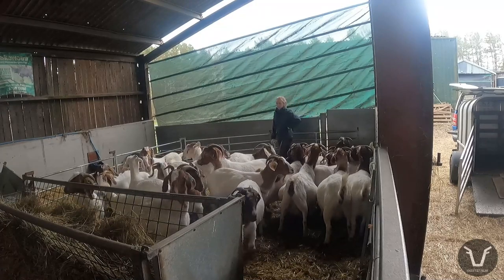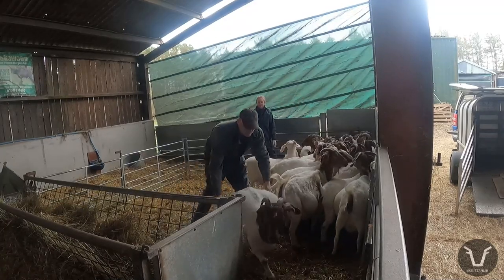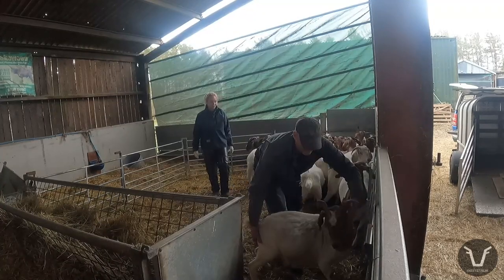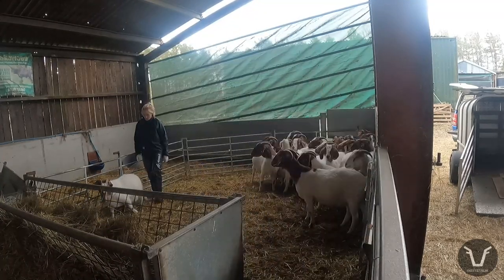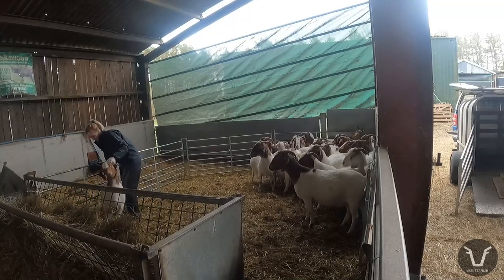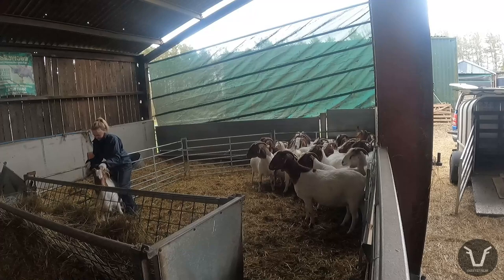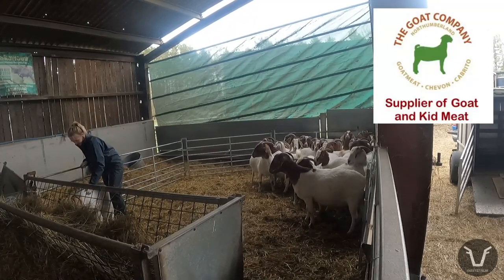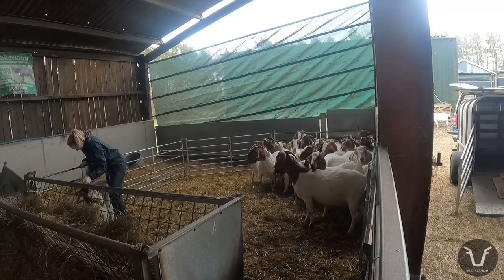If any of you have worked with goats before, you'll know that they don't behave like sheep. In this case, Martin and vet student Charlotte are having to persuade each nanny individually to go through the race to be scanned. The farmers here, Martin and June, run The Goat Company, a direct sales business for goat meat, as well as a herd of pedigree Aberdeen Angus.